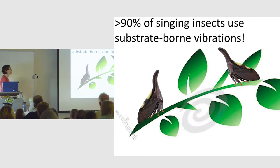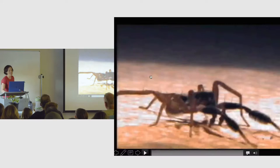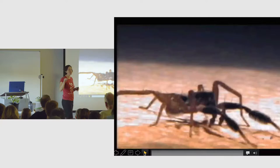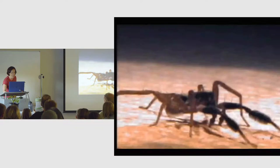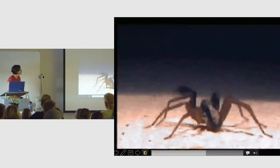So I'm going to play you guys a video. This is a wolf spider that I studied during my PhD. And guess what? These guys sing too. They produce vibrations that travel through the ground. So I'm going to show you this male. He's going to be doing a little dance and singing a little song. Why is it doing that? There we go. So he's waving his big ornamented legs and he's making these vibrations that the females are picking up with their legs to listen in on what he has to say.